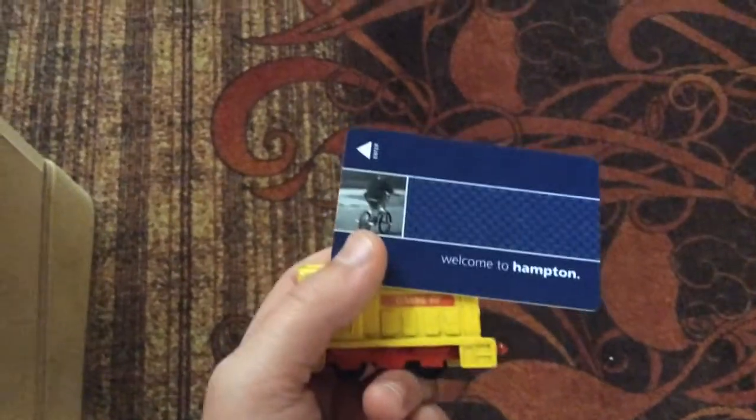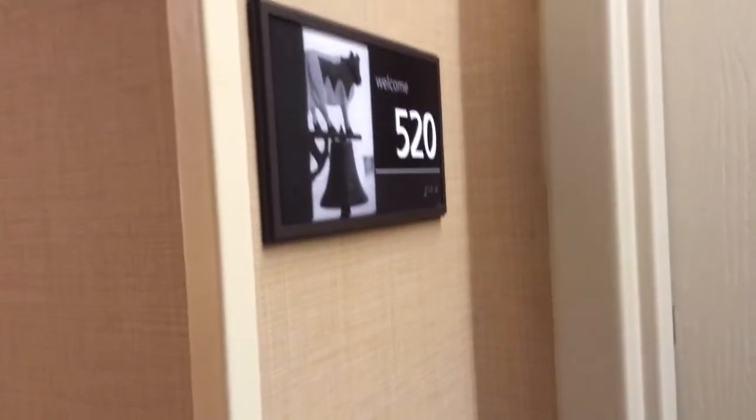Alright, this is going to be a hotel room tour of room 520 at the Hampton Inn in Beckley, West Virginia. But before we get to the room, here are the elevators. They are Otis, Series 1. So, let's tour the room.